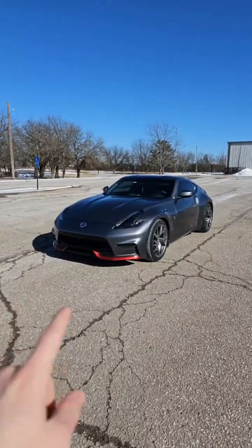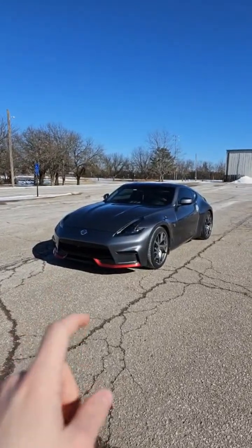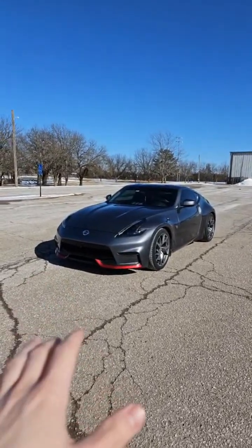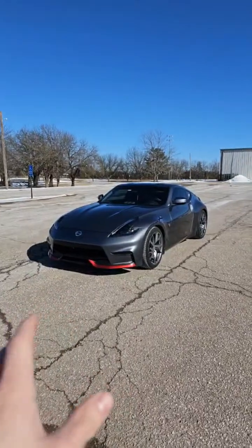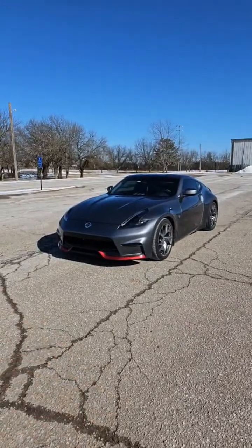And I'm very happy that I got this car, because this one in this specific color and this specific trim with that many miles, with just under 15,000 miles, was very hard to find. So when I saw it, I got it and scooped it up right away.